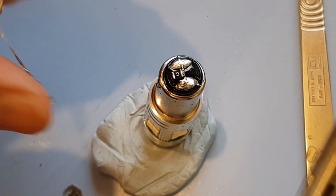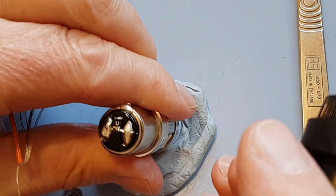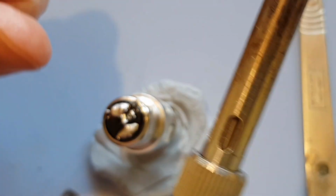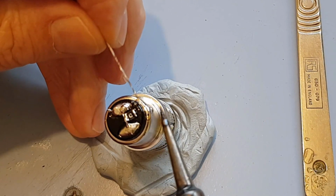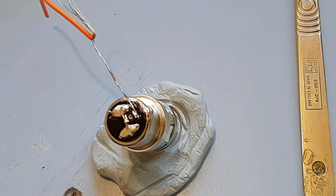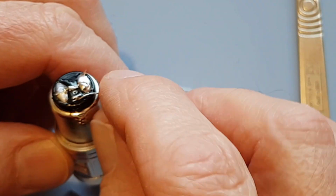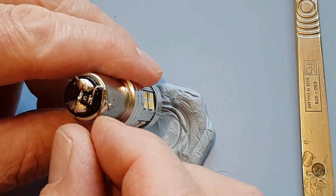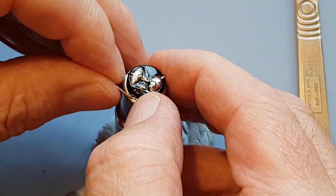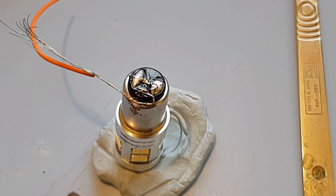Right, the next thing we do is we need to run a bit of wire from the PTC device to, I'll get it the right way around in a minute, to that side of the bulb. So here we go, quick blob of solder on there. That's on. And then we'll turn that round so it ends up on the side there. We'll leave the wire long at the moment. Gives us a bit of control over it. There we go, so we've got it aligned right with the body.